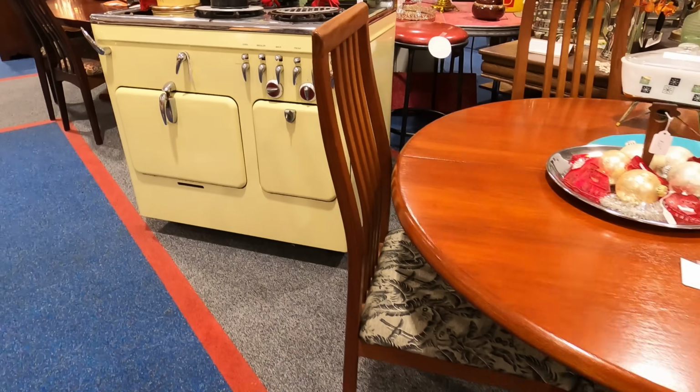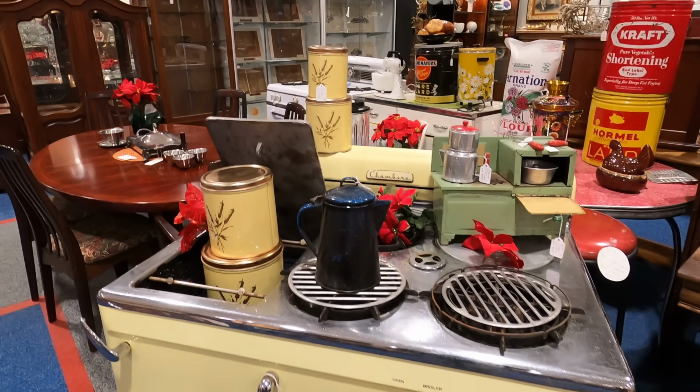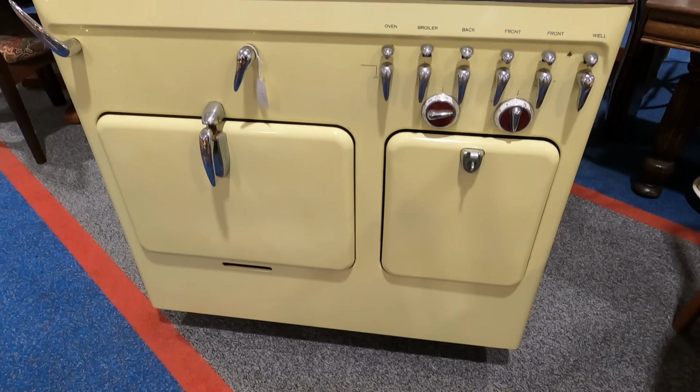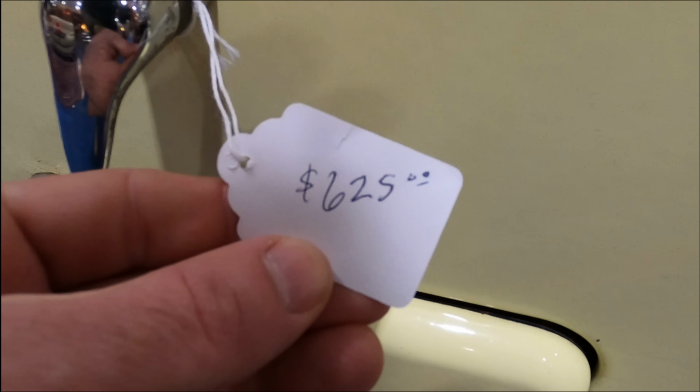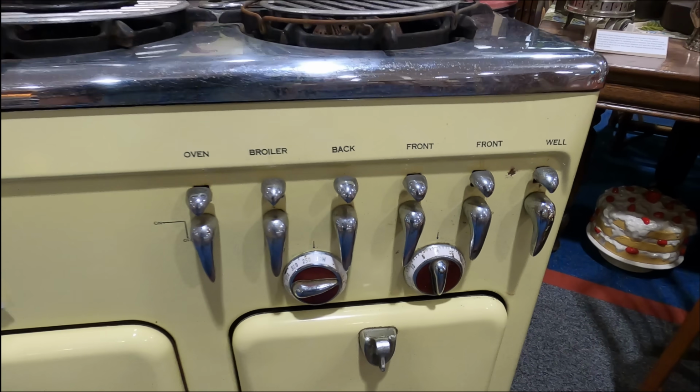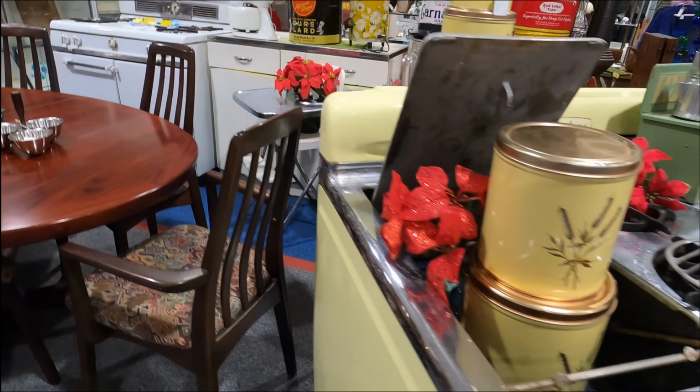Here's another unique booth with a selection of vintage kitchen appliances. I would imagine many of these vendors are full-time resellers, while others have chosen this as a part-time hobby after retirement. Either way, it's clear that most of these vendors take pride in the way that they display their booths.